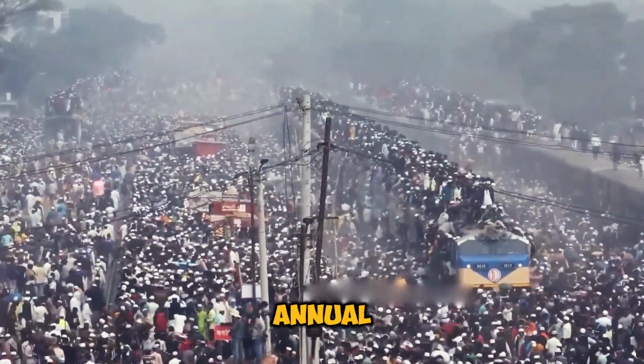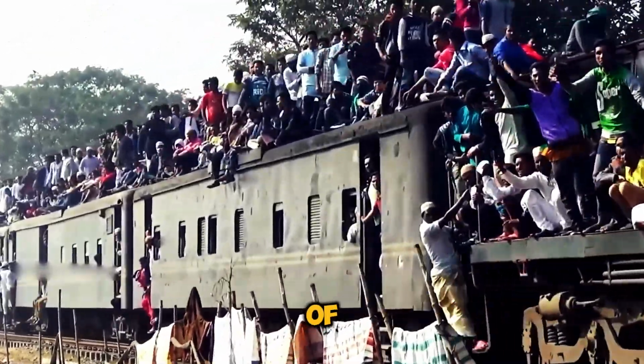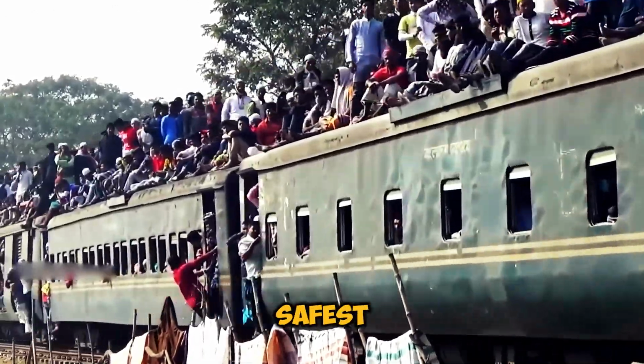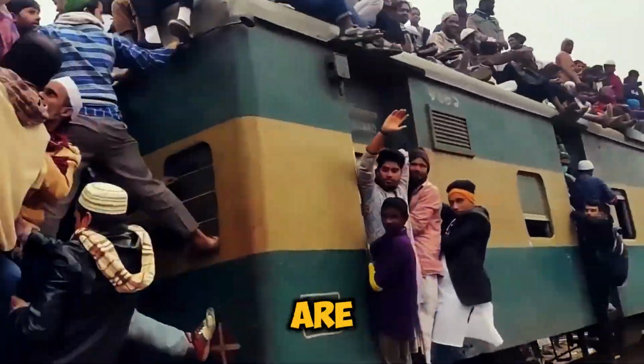During Bangladesh's annual Biswa Ijtema festival, riding on overcrowded trains becomes a one-of-a-kind experience for many pilgrims. These trips might not be the safest or most usual, but it's amazing to see how skilled the train drivers are.